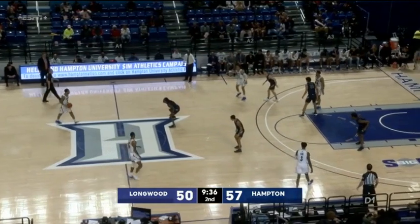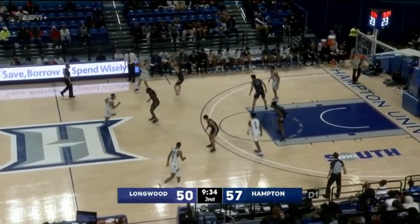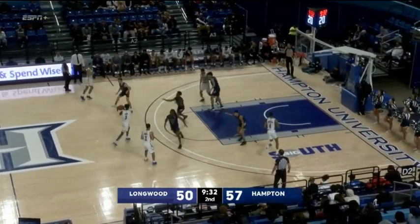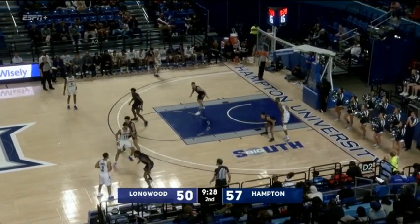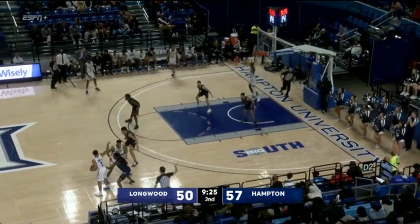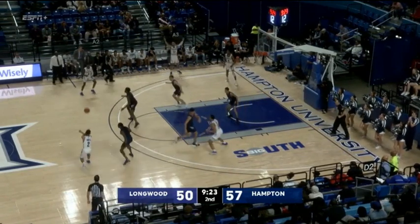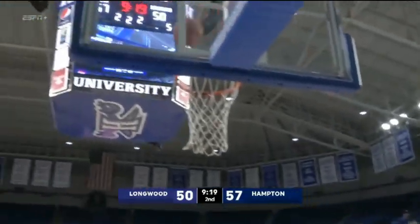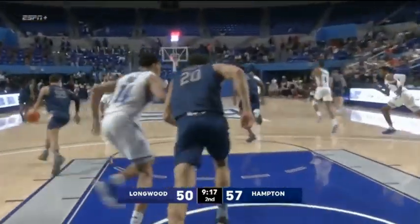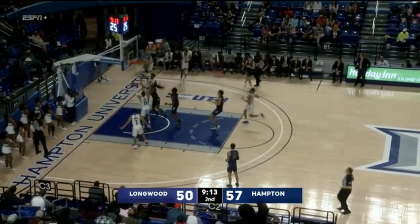Cintron has 7 points and 11 rebounds. Warren with the ball here. Passes to Merrill Jr. Warren goes in. Pull up. No good. Cintron with a rebound. Another rebound. Munoz can push. He has options. Pass it to Blygen. Blygen turns up a wild shot. And we got a foul on Warren.